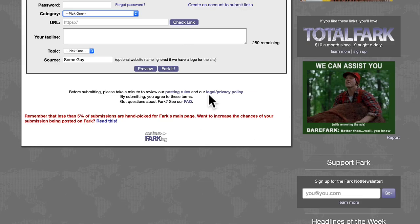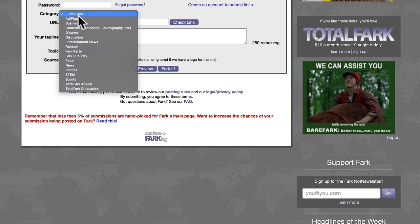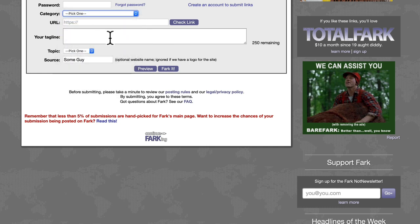Now, if we have a look at the link submission form, you have source, some guy. So leave that as is. If you're not a massive website that people would generally recognize, leave it as some guy. But choose the right category. You've got a few different options here. They're not just looking for a specific type of news. They want to embrace a whole different bunch of topics, from sport to politics to entertainment to business. It's going to be welcome here, as long as the headline is pretty catchy and it stands out.